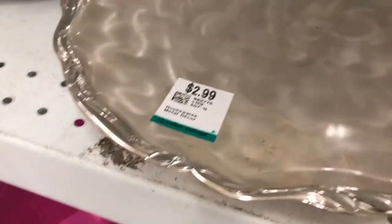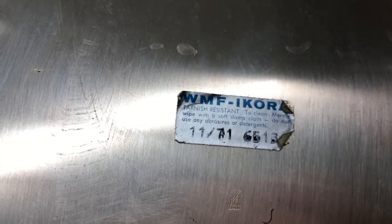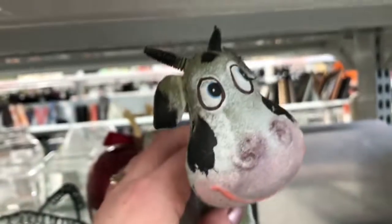And this I should have picked up for $2.99. I'm so upset. It is a WMF Ikora dish. I should have picked this up because the comp is selling for $40. So yeah, I should have picked that up. This was a cute little cow. And this little guy was just hanging around.